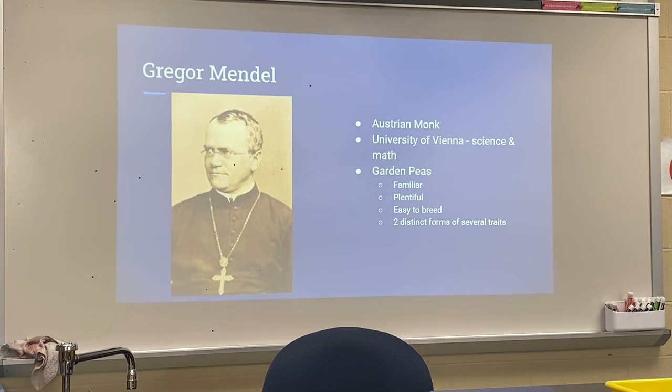So, Gregor Mendel, does he sound familiar? With the P's, anybody? I'm seeing a couple of yeses. So he was an Austrian monk, pretty cool dude, to be honest. But his life was very not fun. His parents were peasants, meaning that they were poor, and they worked for the church. Okay, this is like 1700-ish times.